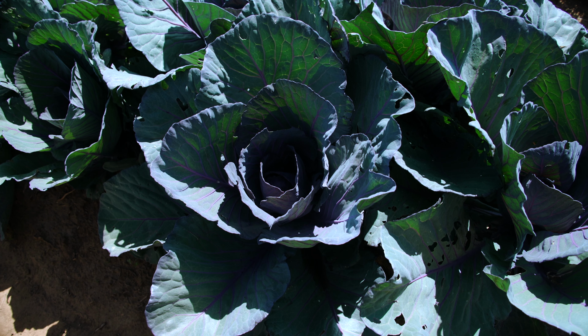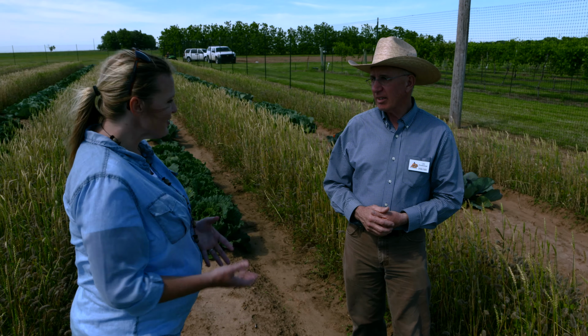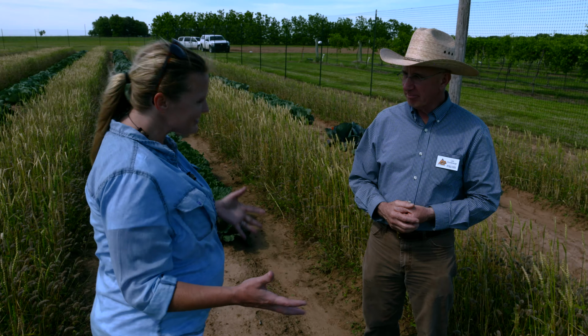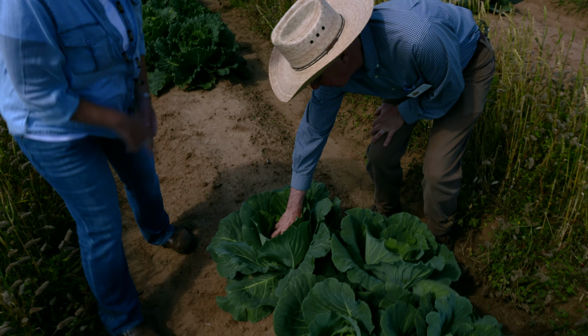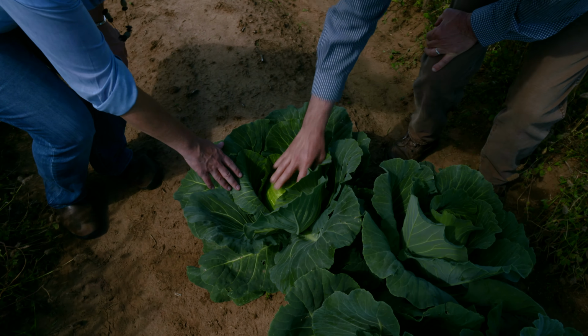Okay. So when we harvest these, what is it that you're looking for as a product, other than it's edible? Yeah. And it's tasty. What else are you looking for that you'll evaluate? Well, one thing we look for, like on this head, and it's not quite done, but the head, if you squeeze it, it's very firm, and so it's fairly dense.